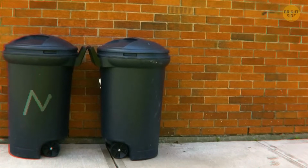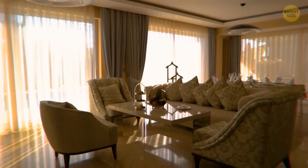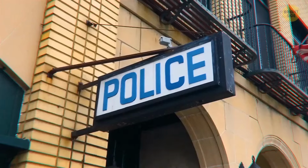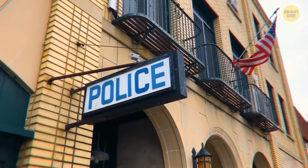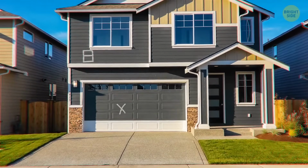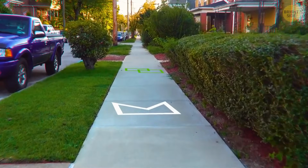If someone sprays the letter M in the garbage, that means empty in the morning, and N refers to empty at night. Police forces have issued warnings about the code, but keep in mind that some of these signs are actually harmless messages used by road workers to communicate about pipelines and so on.